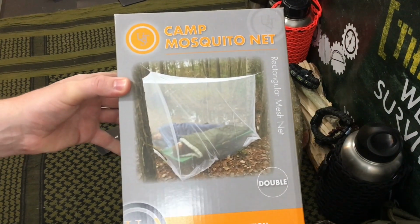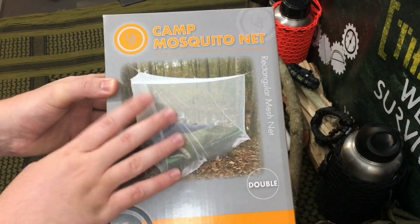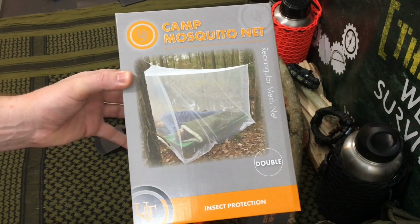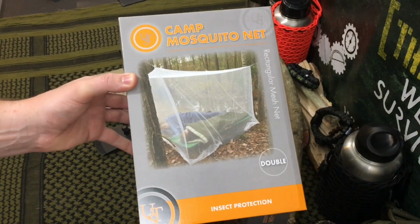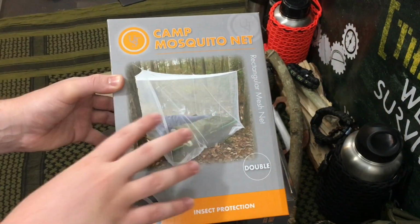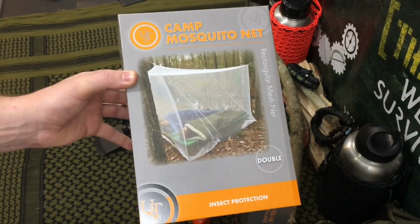The next item is a big one. This is the double size Ultimate Survival Technologies Camp Mosquito Net. Now these things can also be very handy in a situation. You're not necessarily going to get eaten up, but if you're going to sleep outside under the stars, which can be very relaxing and enjoyable, but if you're just going to be getting eaten alive at night, you'd want to make sure you have that protection so you can actually enjoy your time outside.